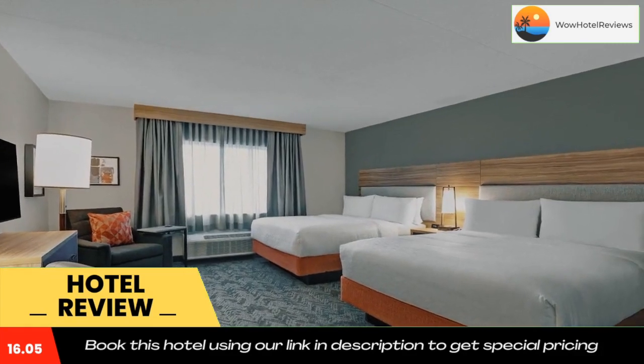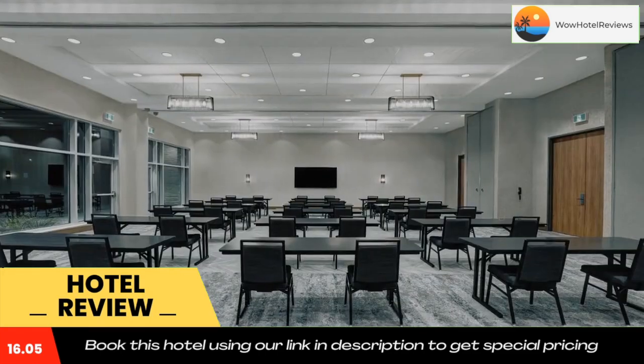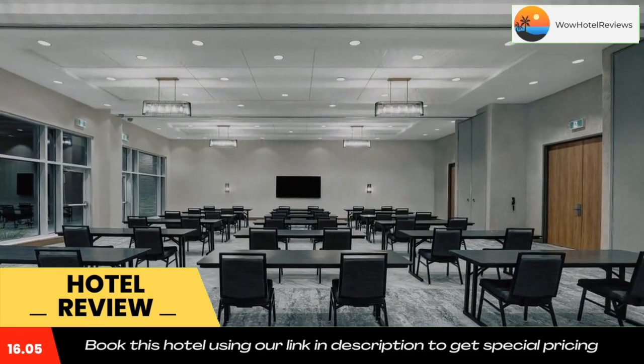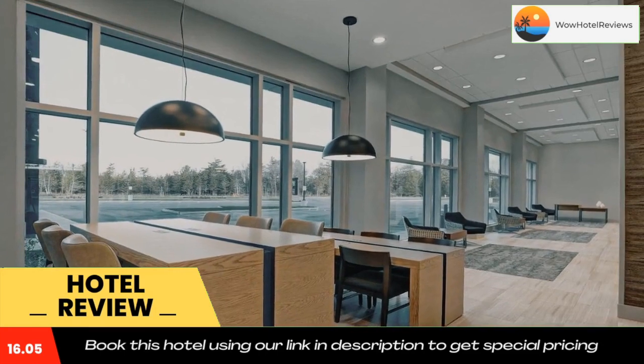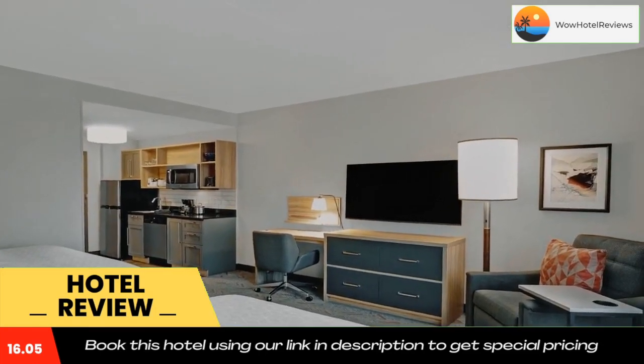The Grand Theatre is 7.5 miles from the accommodation, while Canadian Forces Base Kingston is 11 miles from the property. The nearest airport is Kingston Airport, 5 miles from Candlewood Suites, Kingston West, an IHG Hotel.